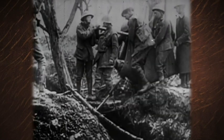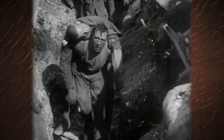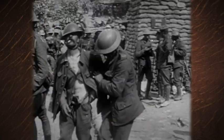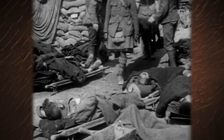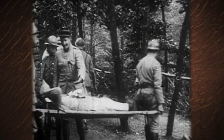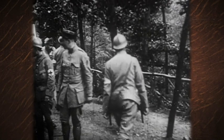Warfare is an enormous driver of scientific and especially, I think, medical change as well. The best place to learn to be a surgeon, the best place to learn the speed that you need, the efficiency that you need, the techniques you need to save somebody's life in an emergency, the place you learn those is on the battlefield. In World War I, the biggest challenge for frontline medics is dealing with shrapnel wounds.